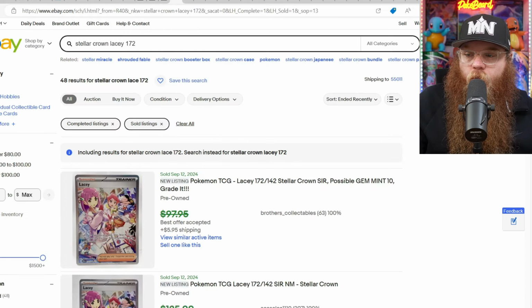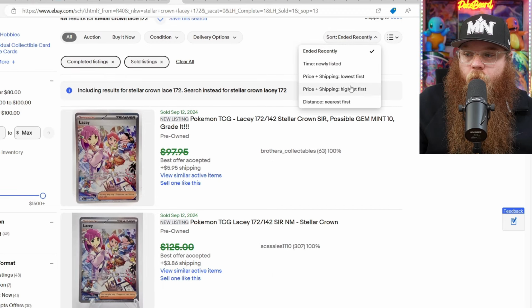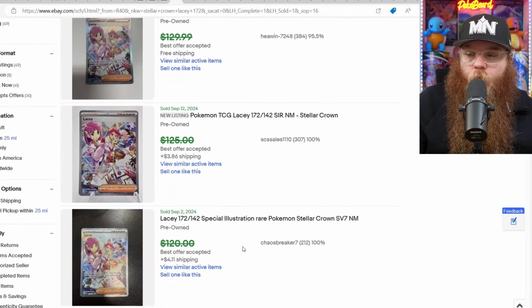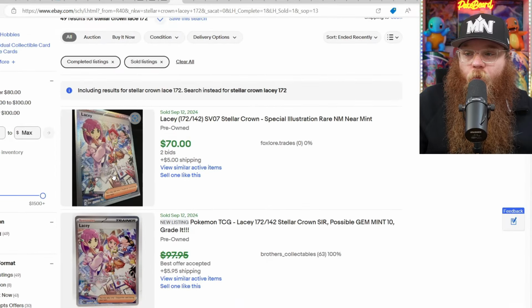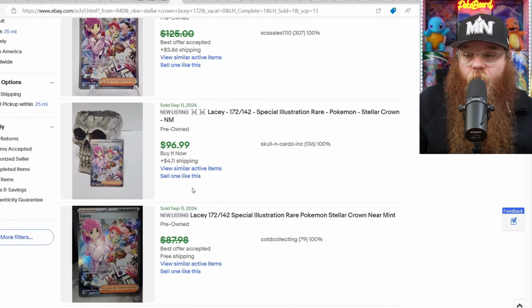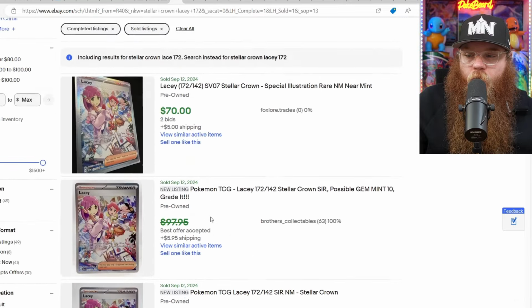A couple cheaper sales, but next we got the Lacey from Stellar Crown. This card is doing pretty good. Like if you check the highest price, I want to say $130, $129 or best offer, $125 or best offer, $120. Like the sales were for sure in the 100s. Now we are getting below that here. Last sold $70, $97 or best offer, $125 or best offer, $96, $87 or best offer, $79 or best offer. It's a pretty solid special illustration rare.